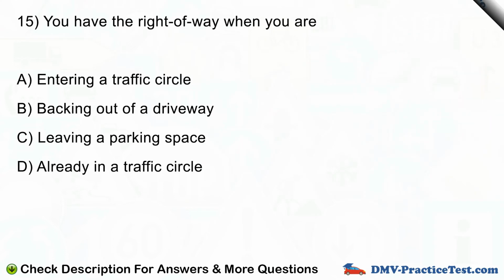Question number 15. You have the right of way when you are A. Entering a traffic circle. B. Backing out of a driveway. C. Leaving a parking space. D. Already in a traffic circle.